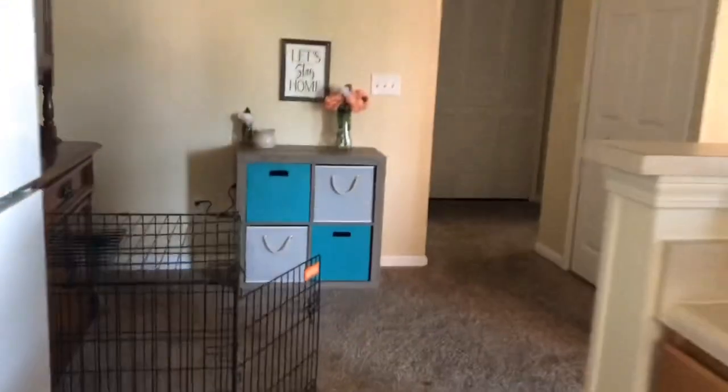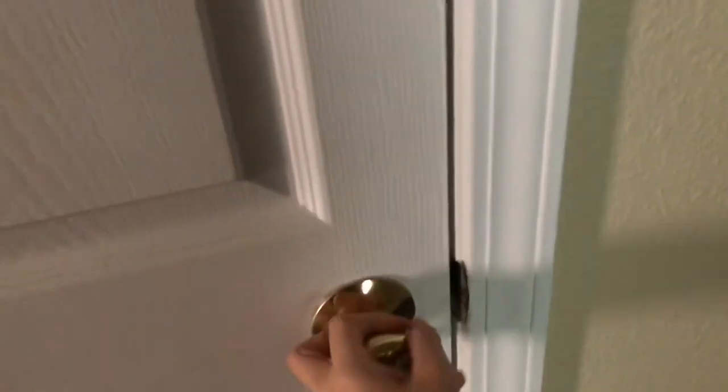You walk out of the kitchen, you're in the dining room. And this is just the hot water heater in here, but so good. Cute doors in here. See, it's just all of that kind of thing. And this is the linen closet.